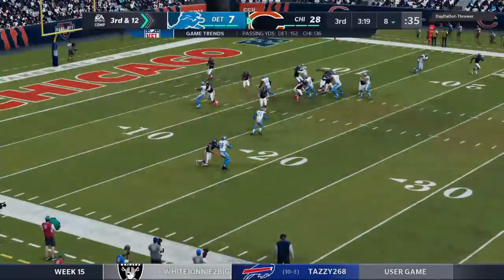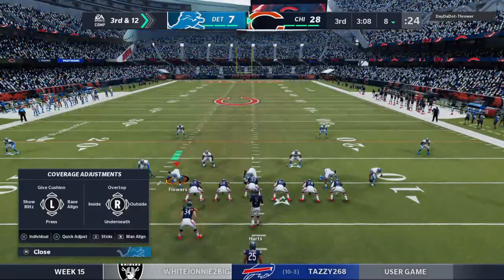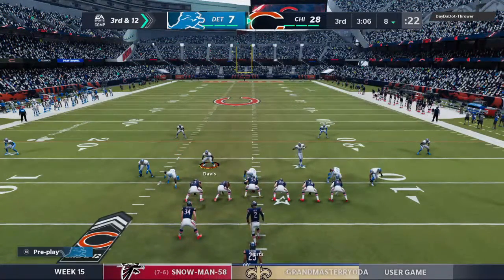I'm getting a sense that the momentum of this game is changing since the break. Nice play there, and this D is fired up.